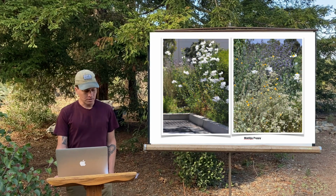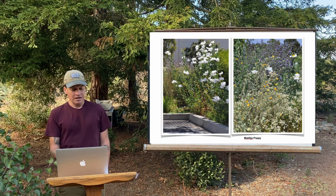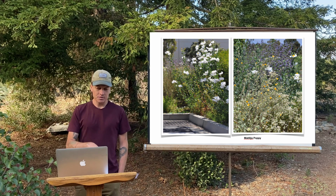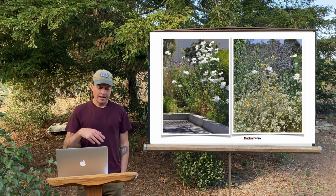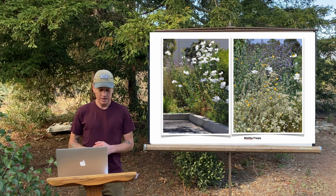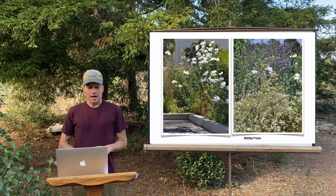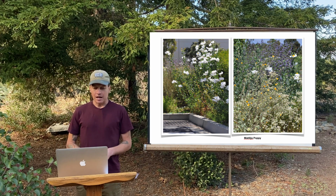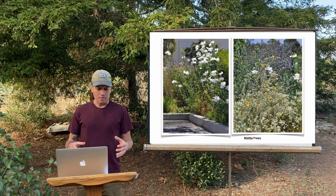Okay, Romneya coulteri, Matilija poppy. This is definitely a spring bloomer. The only reason I'm bringing this one up is because it's one that you want to cut back in the wintertime if you have one really going and developing. After about a year or so in the ground, it helps rejuvenate it, helps it bring it back to life. You can cut it down to about 4 inches to the ground, and they just come up a lot fuller.